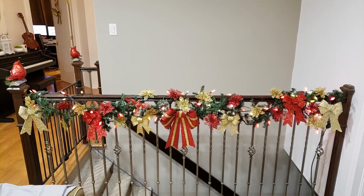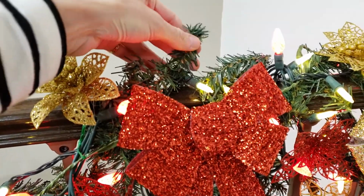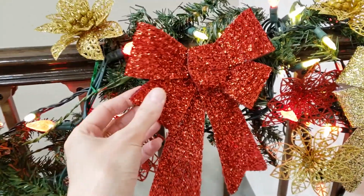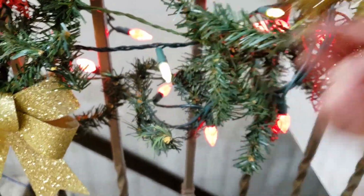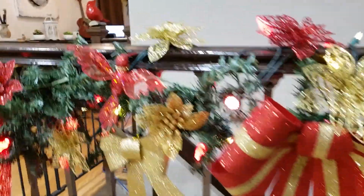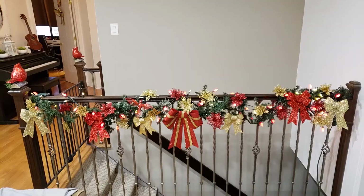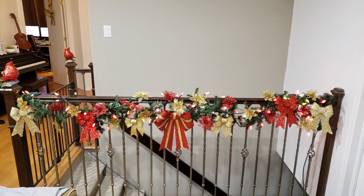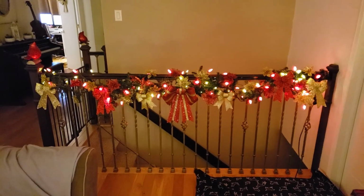Around the banister here, I had the same thing last year. I got this garland that is pretty cheap from the dollar store. It's very skinny and it doesn't look very full. So because of that, I decided to put a lot of ornaments. You could say it's garish. I say it's festive, and I kind of love it. So we got a lot of bows, we got flowers, a lot of sparkles, 2 sets of lights. There's a little bird in there. I got all those bits at the dollar store. There's so much you can do at the dollar store.